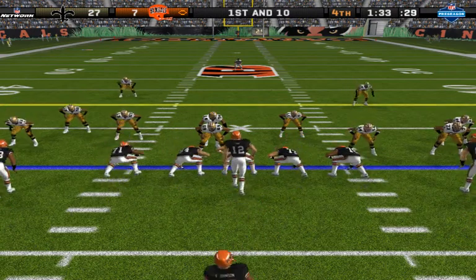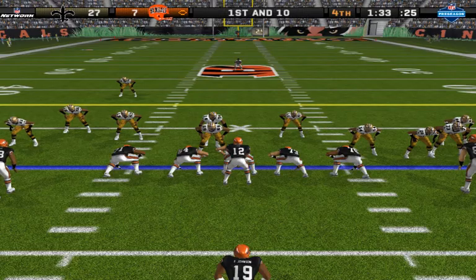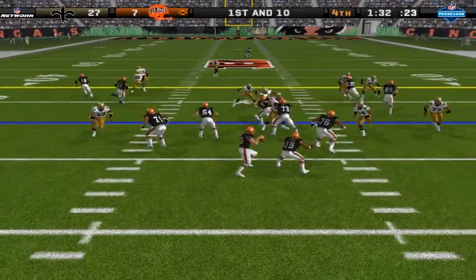Let's go, D. Get me going. Set. Be the hammer, not a nail.